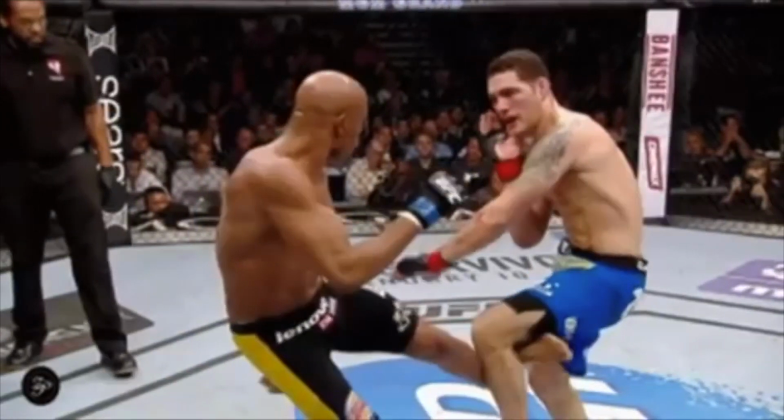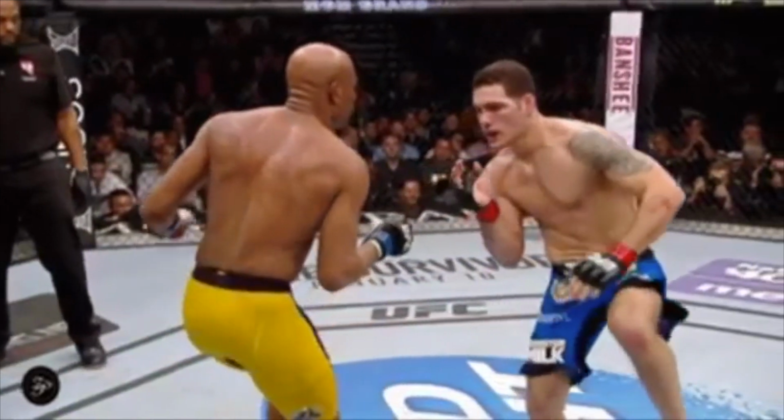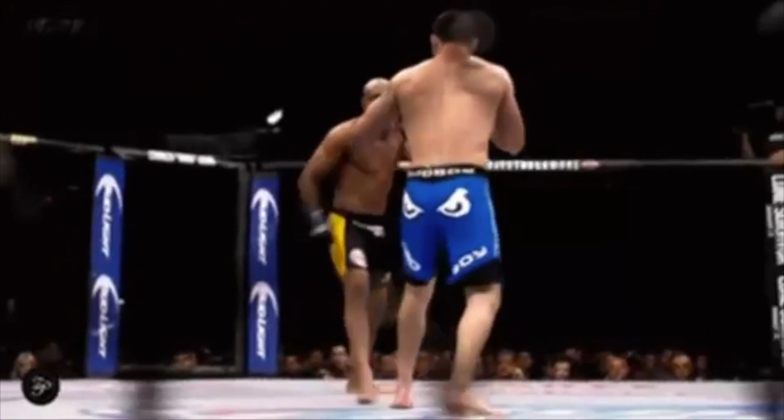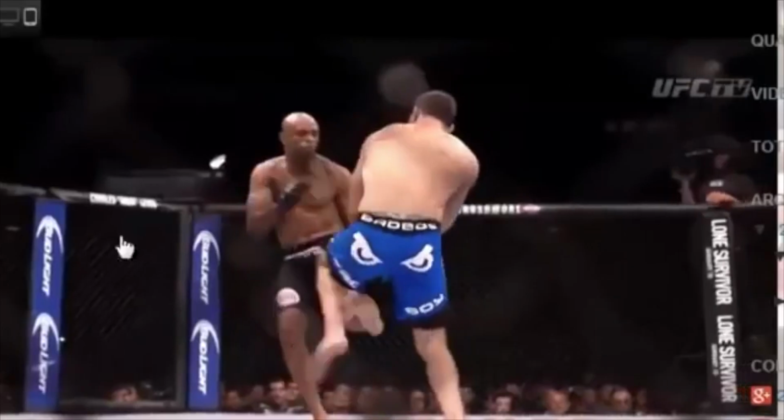Anderson Silva's leg breaks instantly as Chris Weidman blocks it right here. Not realizing what has happened, Anderson Silva, directly after his leg breaks, takes a step back and actually briefly puts weight through it. This is when he stumbles and falls to the mat in agonizing pain.